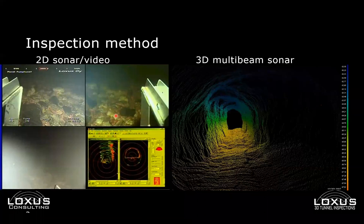There are maybe two sets of data which we usually collect during the inspection itself. As I mentioned and showed previously, we have a number of cameras with the lights oriented forward, to the sides, to the roof, to the bottom of the tunnel. So we can basically have this visual inspection and look at the failures, the structures, the potential blocks or changes in geometry just with the help of the video cameras.